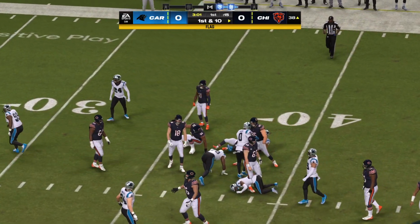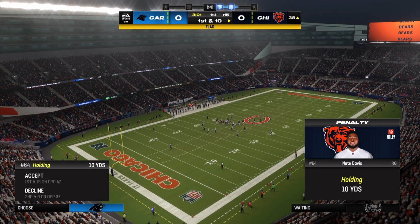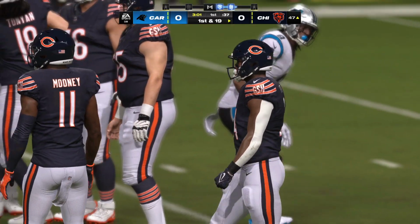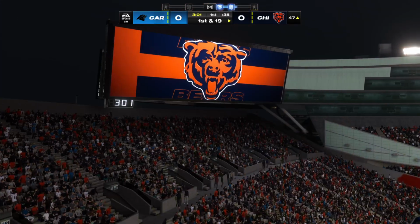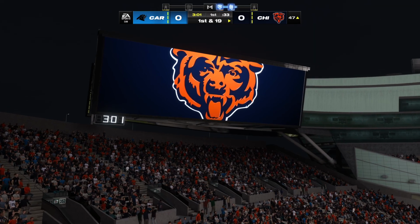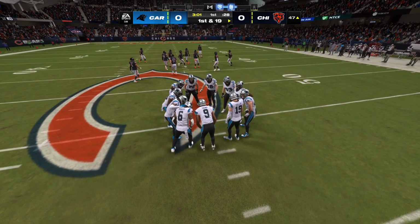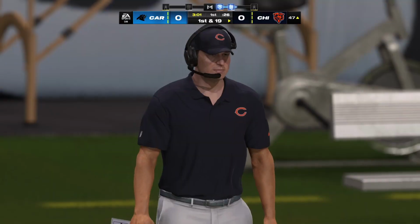And a short gain there down to the 37-yard line. So they cite the right guard this time with a holding penalty. And there are so many different assignments you can have at that position, and sometimes you might just be a step too late and have to grab and hold on. It's game time.